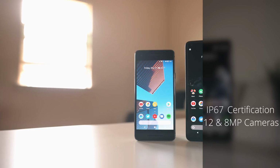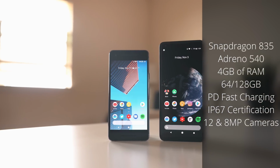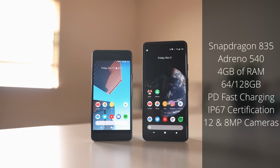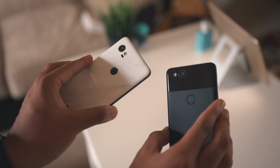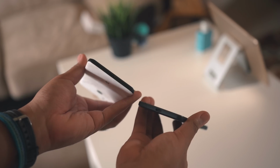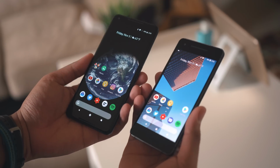On paper, these two phones are nearly identical. They share the same processor, same GPU, they have the same amount of RAM, same storage options, same power delivery, fast charging capabilities, and they even share the same exact set of cameras. They're both water resistant, they both have front-firing speakers, and they both lack a headphone jack. So what does the extra $200 get you if you go with the XL?